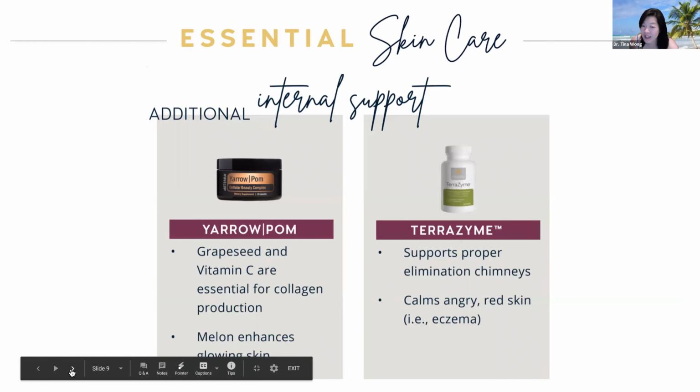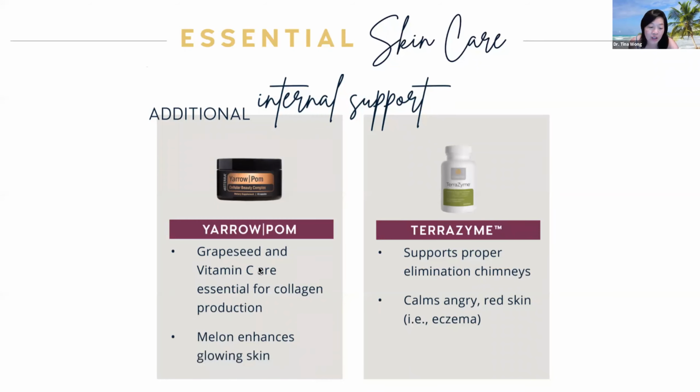Okay, so if you want additional internal support, Yarrow Palm is the capsule for glowing skin. It has grapeseed, vitamin C, which is protective against UV radiation. It also has zinc. Zinc is good for your skin, but zinc and vitamin C are also very good for your immune system. So when you're taking this for your skin, you're also helping yourself be stronger against the threats that are out there right now. And we all know what that threat is.